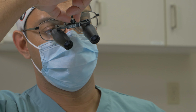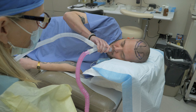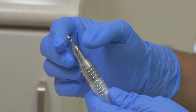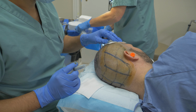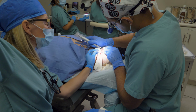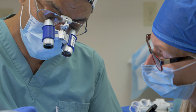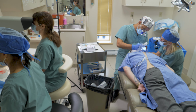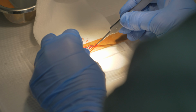Once we've marked out all the areas that we're going to harvest from, we'll shave the head, we'll lay down on the bed, and we'll give you something called ProNox, which is laughing gas, same stuff that they have in labor and delivery suites for pregnant ladies. And then we'll start harvesting. That part of the day in your case will probably take an hour to an hour and a half. I harvest all of your grafts, so I'll be the one that's taking out every single graft. We've got a team of technicians that look at each graft under the microscope and make sure that every graft is perfect. So if we said 1,500 grafts, you're going to get 1,500 perfect grafts planted into your scalp.